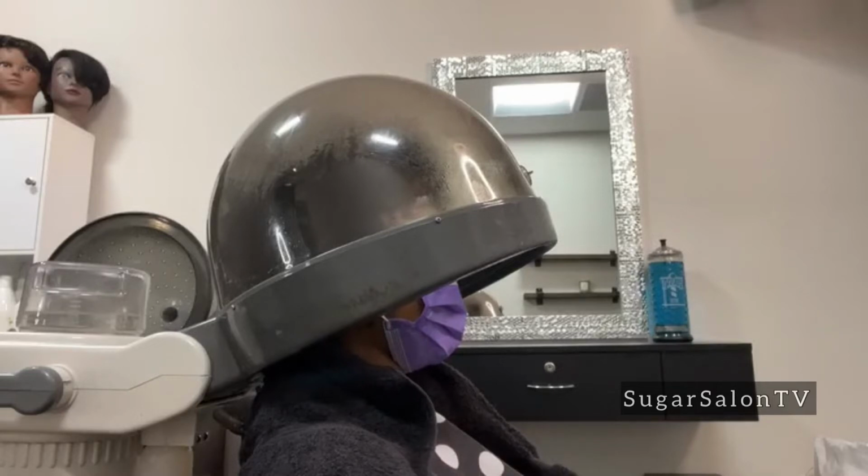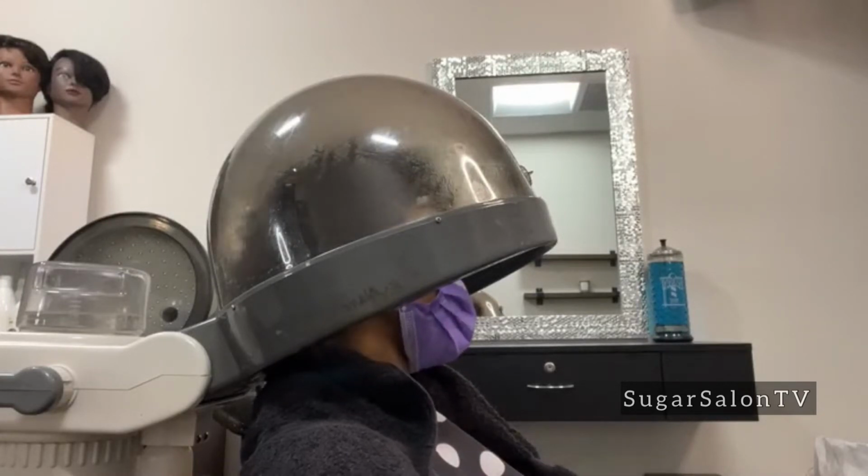And so you hear some stylists, or sometimes you may have heard of, low porosity hair. Low porosity. So basically, all porosity means is how porous your hair is.